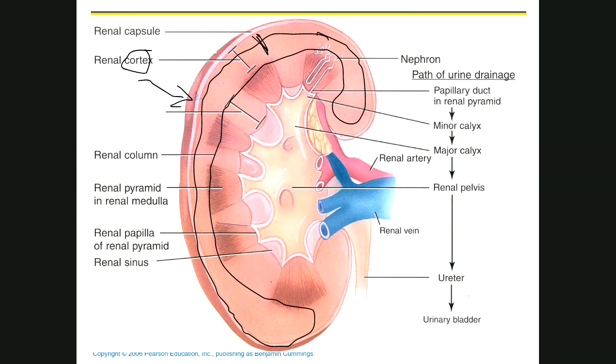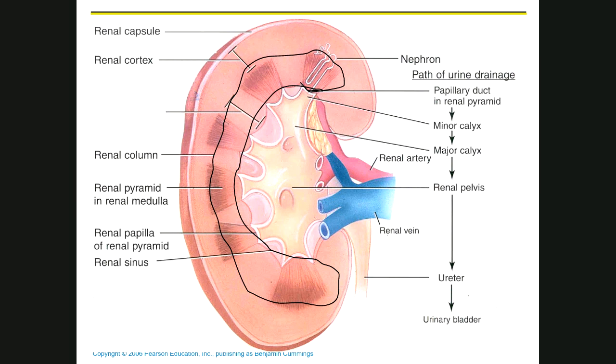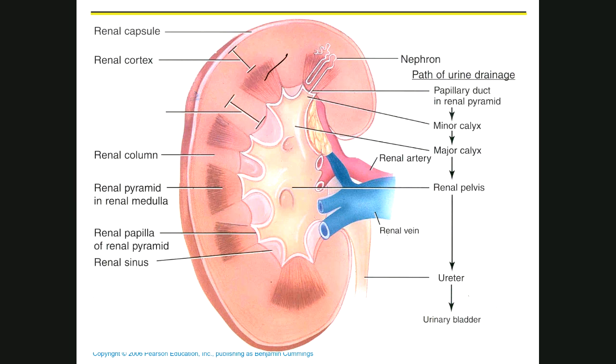And then here is the medulla. Remember, the medulla has two different structures in it. We have these darker colored pyramids and these lighter colored columns. So it goes pyramid, column, pyramid, column, pyramid, column, all the way around.